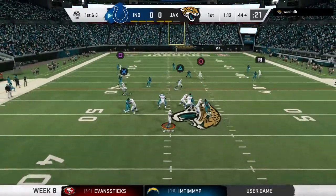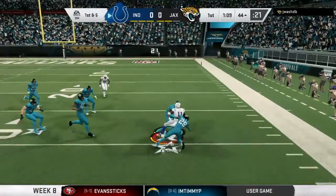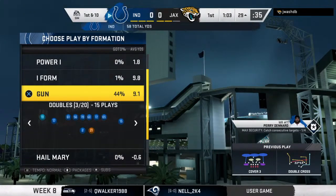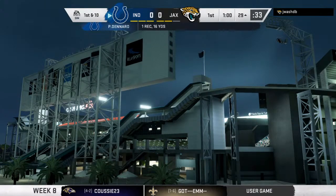From the gun, Weldon. Firing quickly here, and that's complete. And he's going to get this inside the 30. 16 yards to pick up there. The Colts have a first down. Well, they're piecing together a nice drive to start this one. Seems pretty scripted and pretty successful so far.